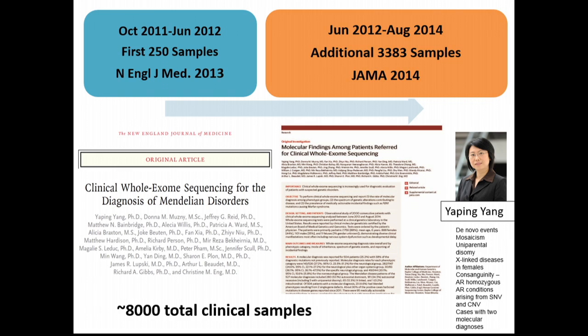This number is not correct, it's 2,000 cases. And right now, in our laboratory, we have over 8,000 clinical samples being sequenced by exome sequencing. And that only counts probands, that doesn't count any parental sequencing or sibling sequencing in the trio setting. So the experience that we are going to talk about today will mostly come from this more thorough analysis including 2,000 samples.